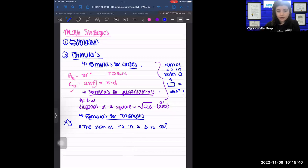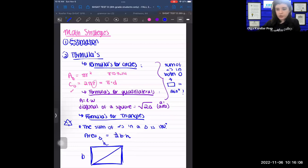The other thing that you guys are already saying is that the area of a triangle is just 1/2 base times height. And if you want to memorize this, it makes sense, because if we think about a rectangle, we know the area is just base times height. And if we cut this in half, we get 2 triangles. So we just get 1/2 base times height. Does that make sense? So that's usually how I remember.